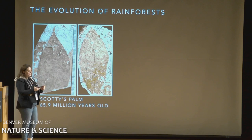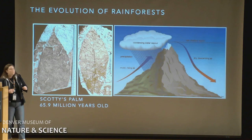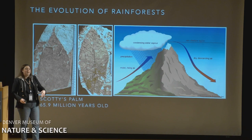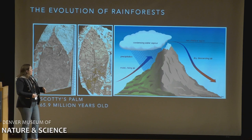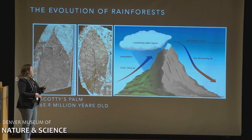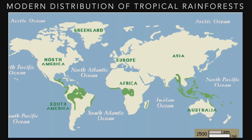And if you were at Henry Fricke's talk this week, then you would have heard something about looking at the fossil record to think about rainfall and precipitation. So one of the interesting things too in the Denver Basin is that the closer you are to the mountains, the more rainfall you got. And so we think that because Scotty's Palm, Baptist Road, and Castle Rock are all pretty close to the mountain range, we're predicting that there's essentially a rain shadow effect going on in the fossil record in deep time.